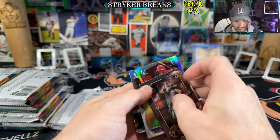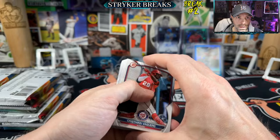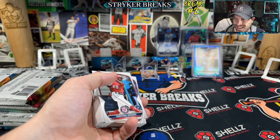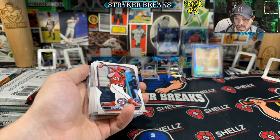Pulled a Jordan Walker heavy lumber. Yeah, that's a nice pull. How many heavy lumbers are there? I can probably find that out in less than 10 seconds for you. Check out Chasing Majors, that's a good website, you guys. Chasingmajors.com, they did the numbers on all this. I think I have to scroll all the way to the bottom here.